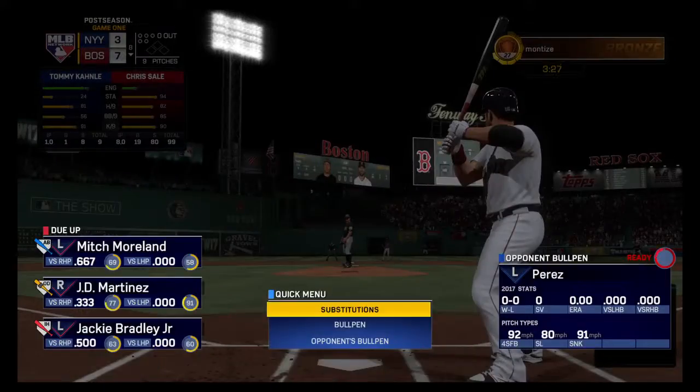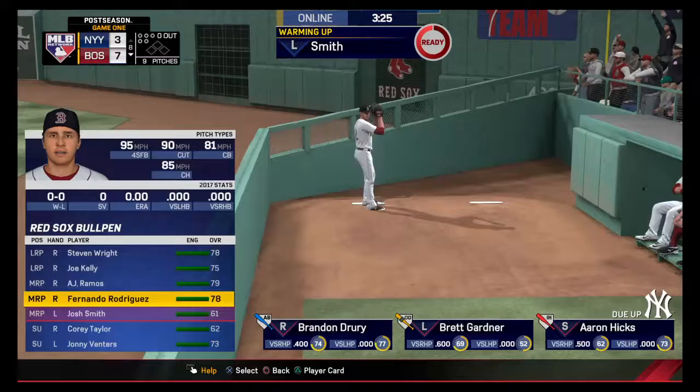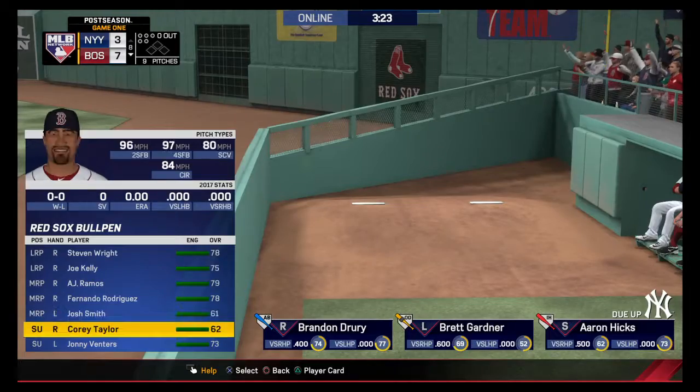Here's the first baseman now, Mitch Moreland. He comes in 2 for 3 with a couple of home runs thus far on his line.